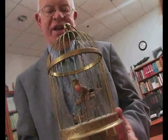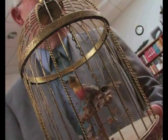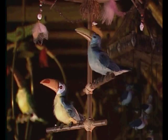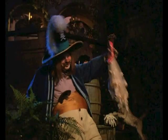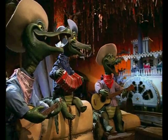He was very impressed by this, and he thought, you know, we've been doing animation on film for years. It'd be kind of fun to try some dimensional animation. So he hired a sculptor to start working on some movable figures, and it all had started from this, and soon became the Enchanted Tiki Room and Pirates of the Caribbean and all the other attractions that we have in our parks that feature these audio animatronics.